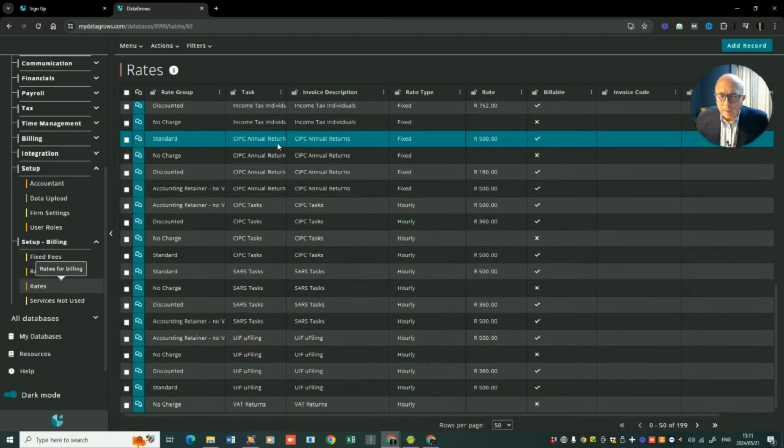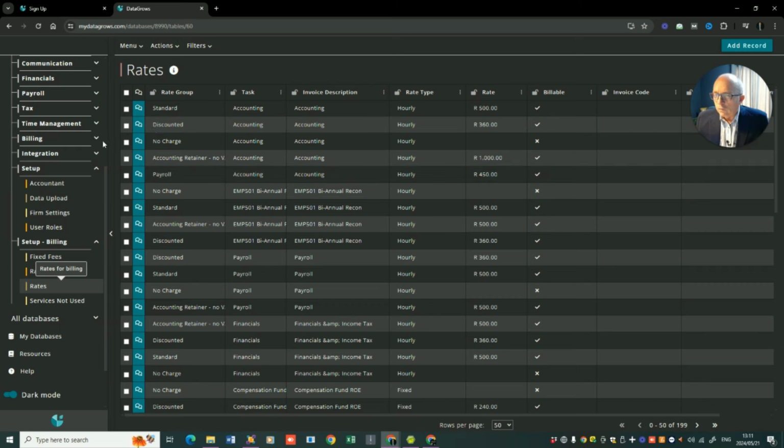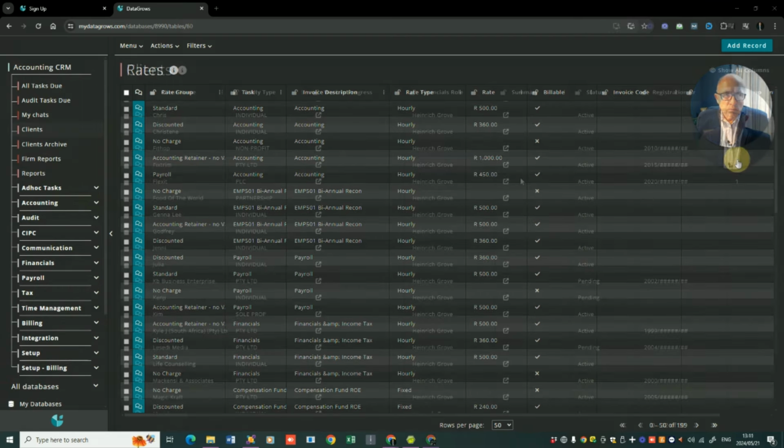So this is just all the back-end work before you actually start working, because one of the cool things about DataGrows is it actually keeps track of the time that you spend on projects, so you can get an idea of what's happening with the progress of that, you see. So once you've got the setup done, then after that is the place where the fun and games will start, because then you can actually start looking at your tasks and you can start looking at your clients.